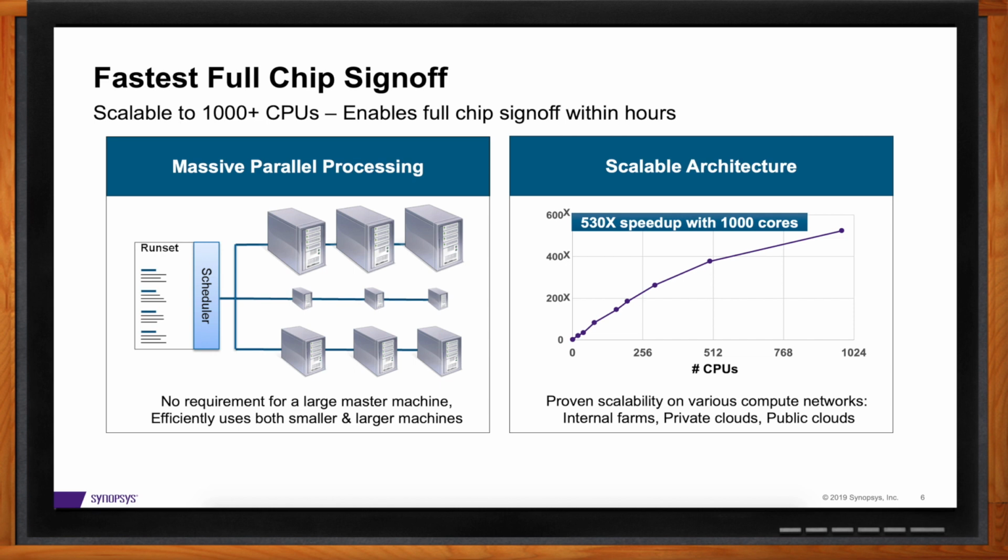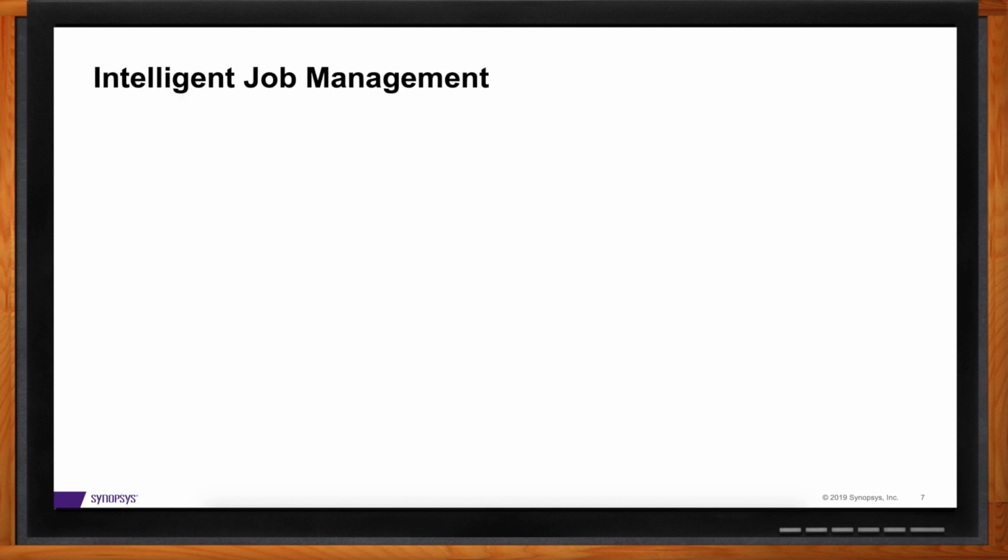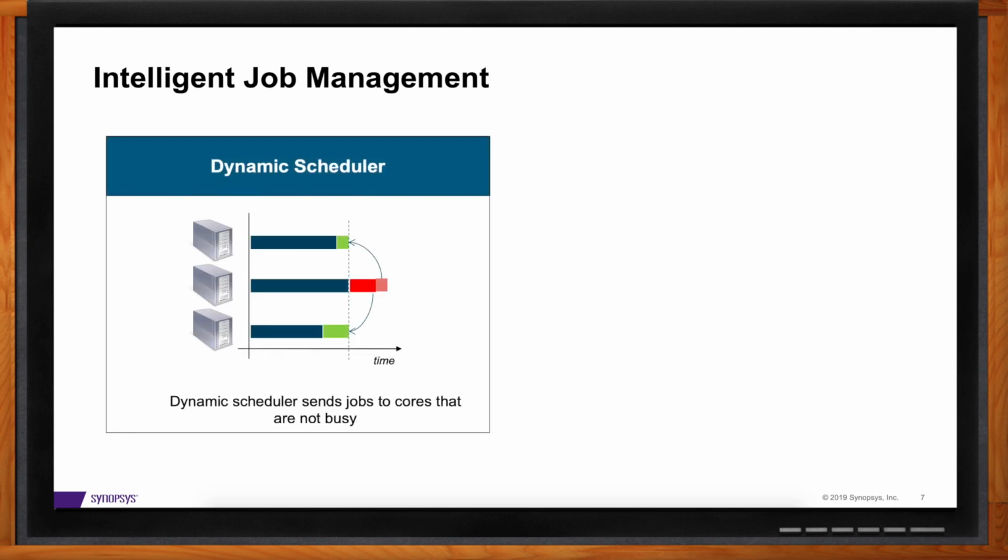Okay. So with these giant arrays of servers crunching away on our DRC runs, it seems like just keeping all the machines working together is a major challenge. Yes, and then you have to look at the loading of the machines. All the machines could be different sizes. And we have a dynamic scheduler that really looks at what machines are available, what memory is available, and how many commands and computations to send to each machine.